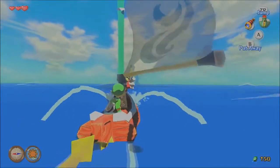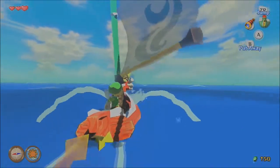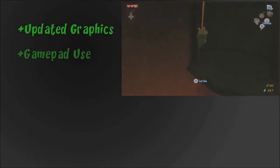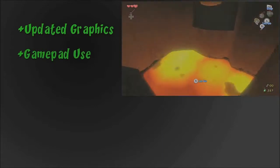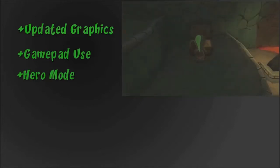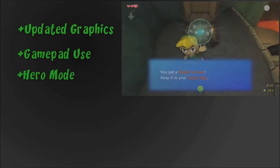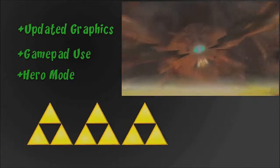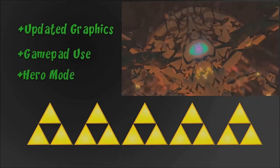Wind Waker HD is pretty much the same as its SD counterpart, but it's the little things that make this version stand out. The updated graphics and sound are absolutely beautiful, the Wii U's gamepad functionality works really well, and the addition of Hero Mode is a nice touch for those who want the challenge. We give The Legend of Zelda The Wind Waker HD a perfect 5 out of 5 goofs.